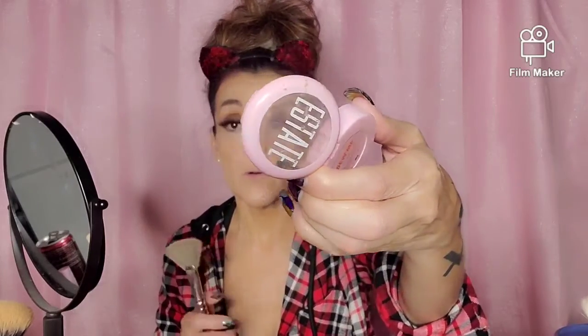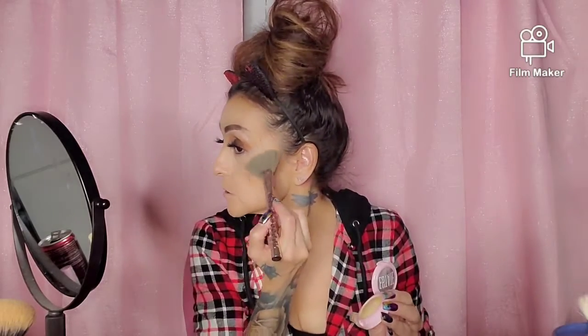I'm going to go in with this highlight. It says Estate. It's called Do Me, and I don't even know honestly where I got it. I'm just going to use this fan brush and lightly put it. It's a pretty highlight. I try not to put it too low because I don't want it to get where I have texture right here, because then this really makes it noticeable. Just kind of bring it around my brow. Little here, little there, little between the cheek and gum.